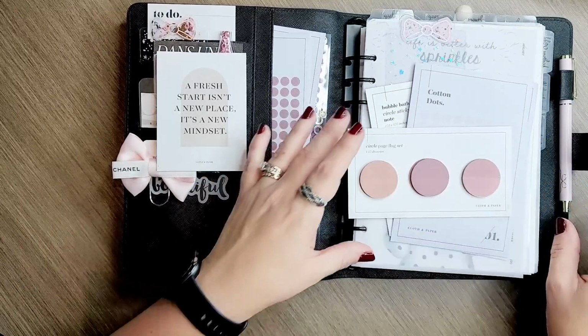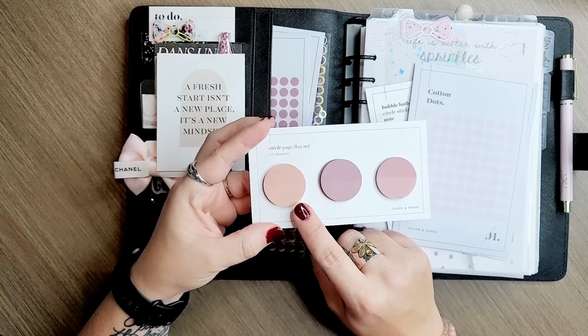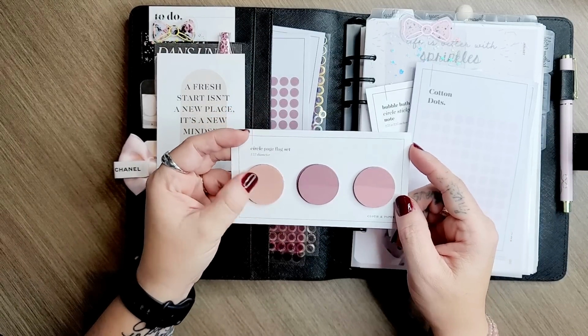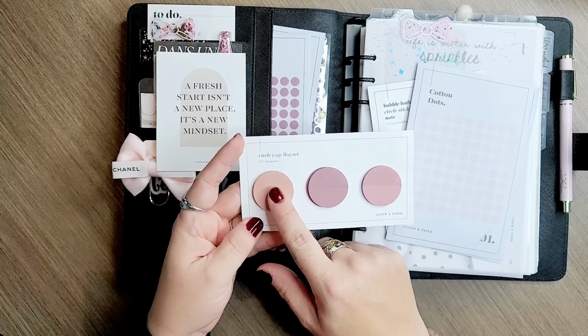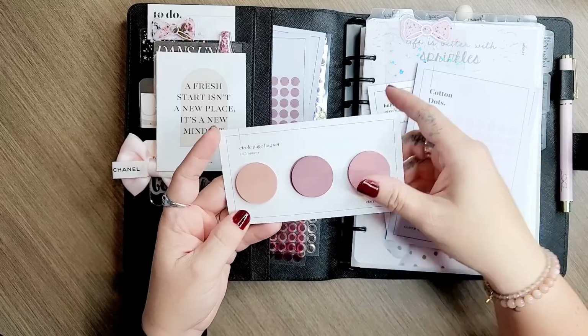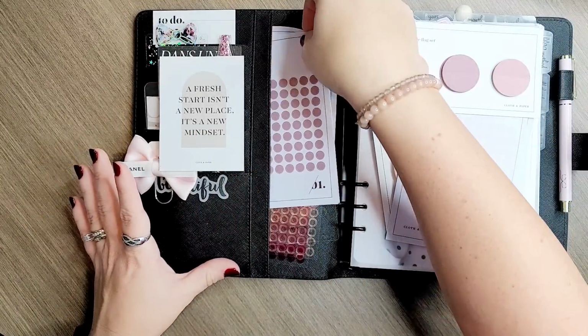And these you can't really write on so much with a gel pen or something like that, but you can use a Sharpie or some other types of pens that will hold on to these. So far, I haven't really been writing on these. I've just been using them as page flags or markers in a book that I'm reading, or just to create tabs in my planner.